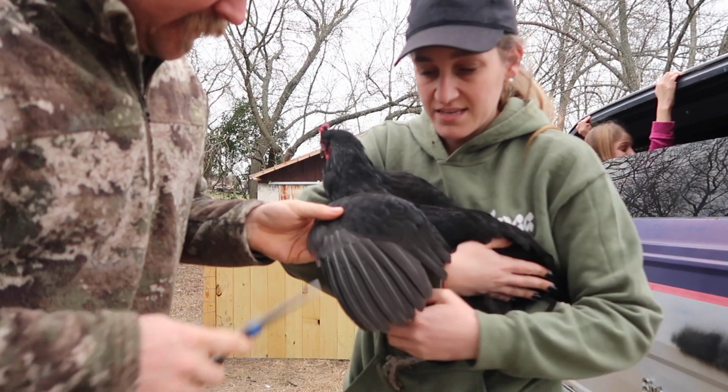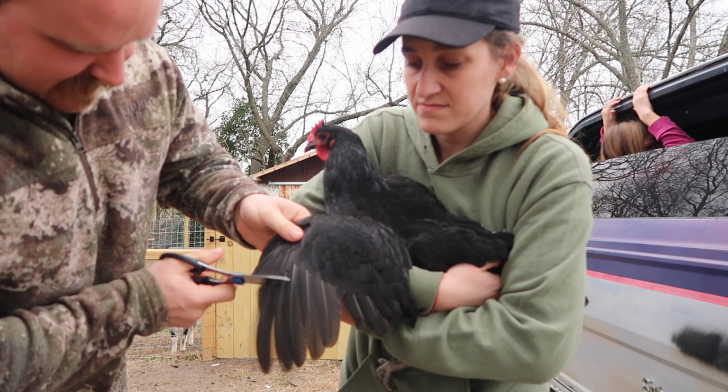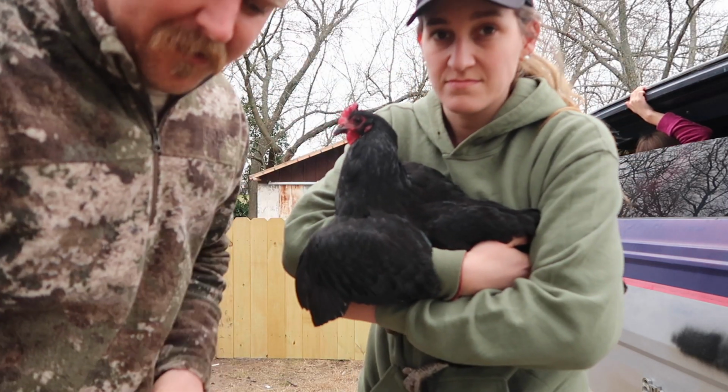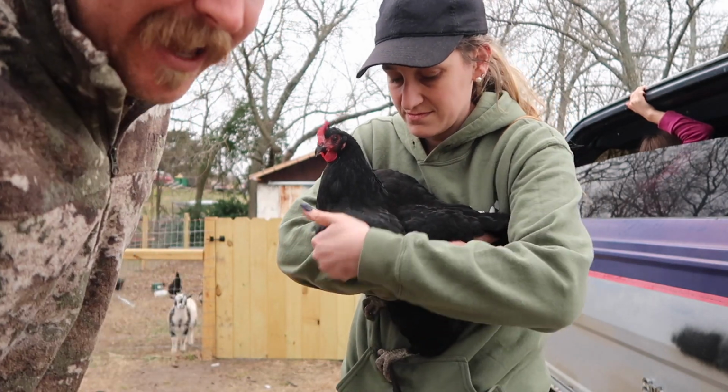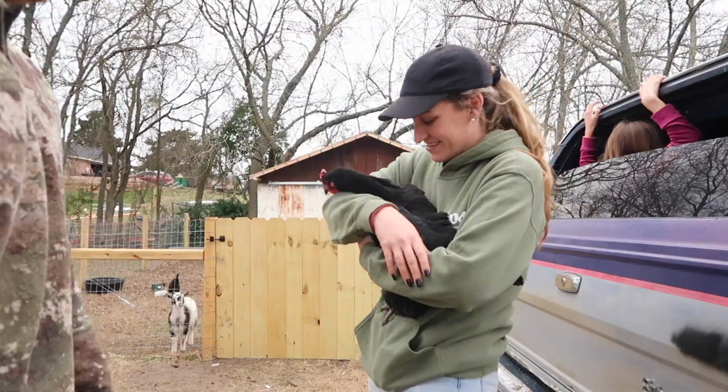So just explaining, we're clipping their wings. These are their primary feathers, and it doesn't hurt. It's like clipping fingernails. And the reason why we're doing this is so that they cannot fly out of the coop. They'll probably still be able to jump pretty high, but.